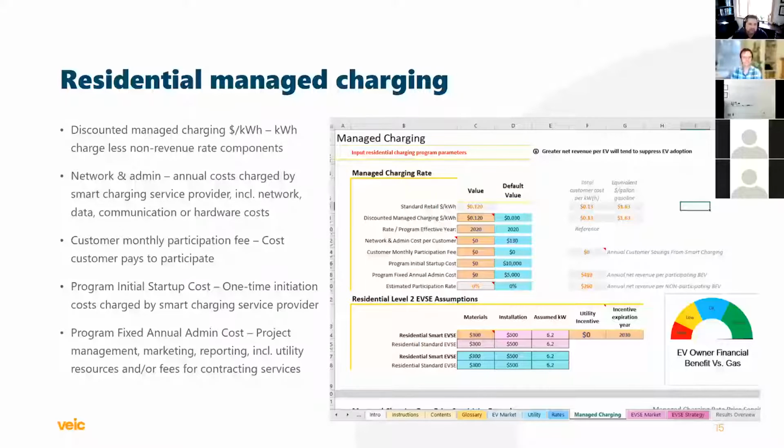Yeah, charge less non-revenue rate components. So there's a bunch of different stuff in this part of the tool where you can say, hey, we're going to do this program. It's going to start in this year. The network and admin cost per customer is going to be, let's say, 30 bucks, whatever. There's an initial startup cost and a program fixed annual admin cost.